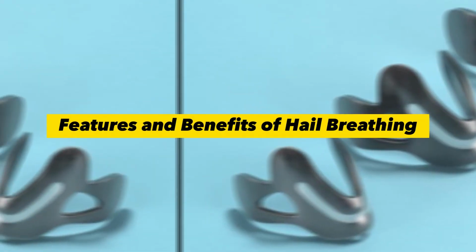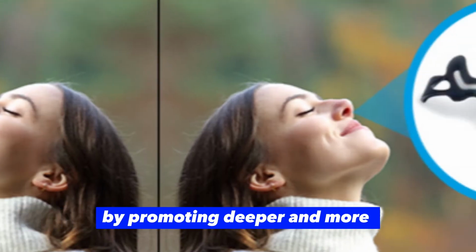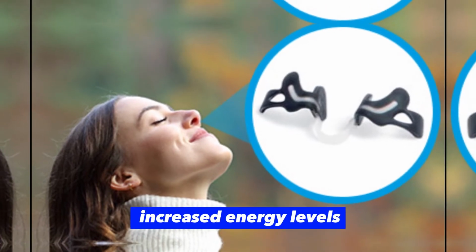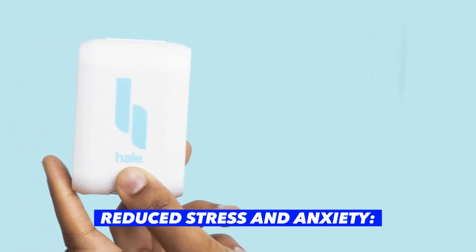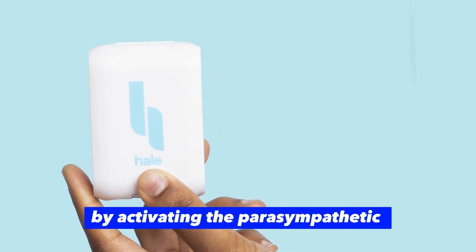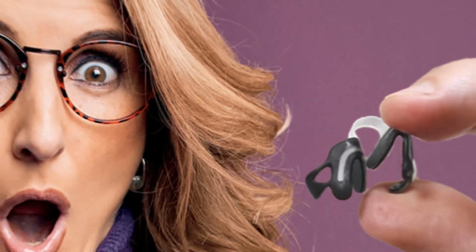Features and benefits of Hale breathing. Increased oxygenation. Hale breathing helps to improve oxygenation by promoting deeper and more efficient breathing. This can lead to increased energy levels, improved focus, and better athletic performance. Reduced stress and anxiety. Hale breathing can help to reduce stress and anxiety by activating the parasympathetic nervous system, which is responsible for the body's relaxation response.